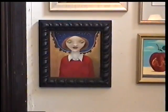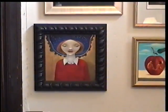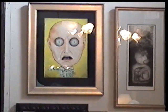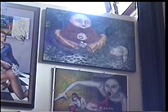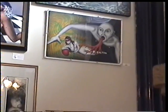That's the work of Raphael Abrams. That's the son of Isaac, whose sculpture we saw earlier. Looks like Mayor Giuliani. I don't know if that is or not. I wonder what this lady's doing to that fellow. My goodness. The surrealists sure have a knack for telling stories.